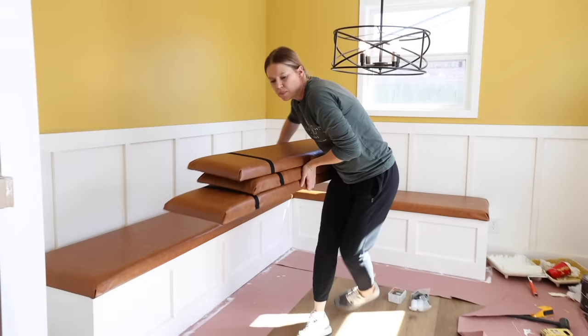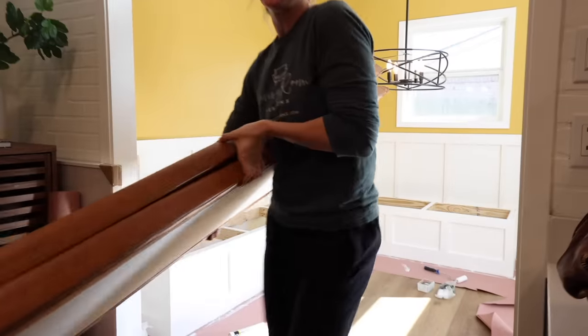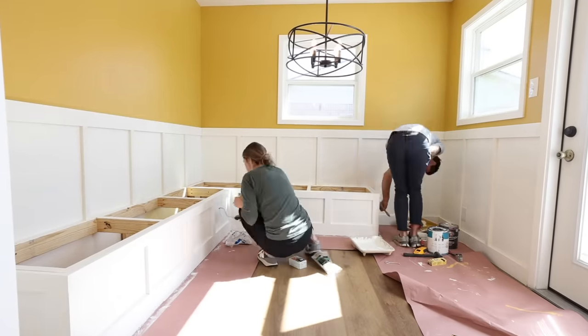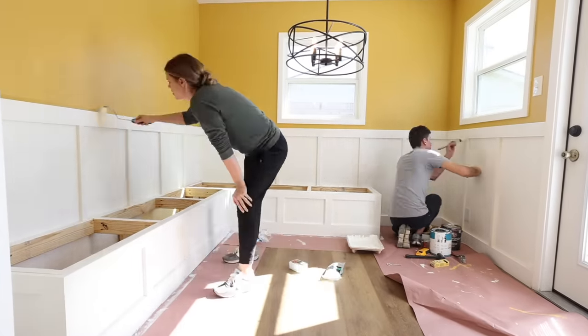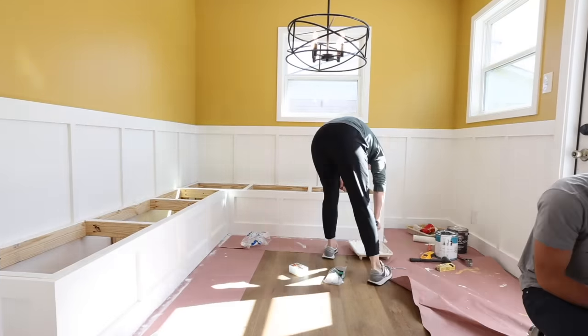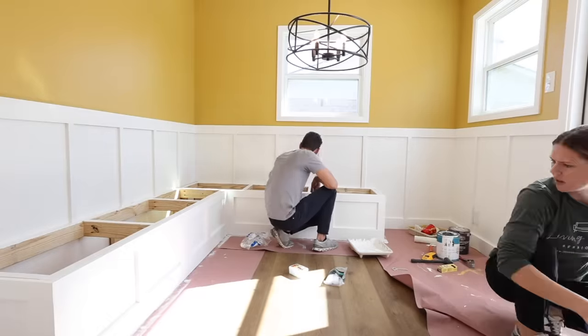Once I finished all of the cushions, I took all of them out so we could do the final coat of white paint. At this point, we were running really short on time because our friends would be home in just a couple of hours, and so Dean grabbed a paintbrush and jumped in with me so we could get this done.